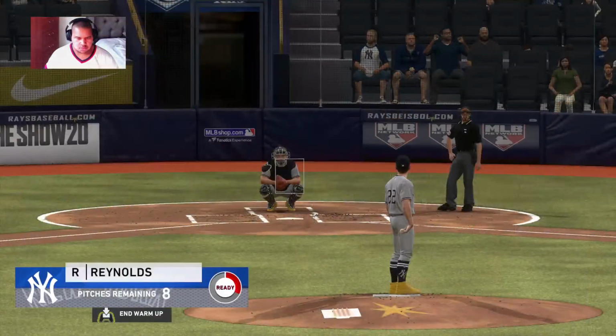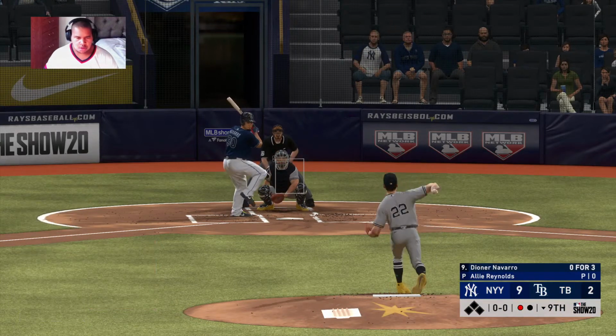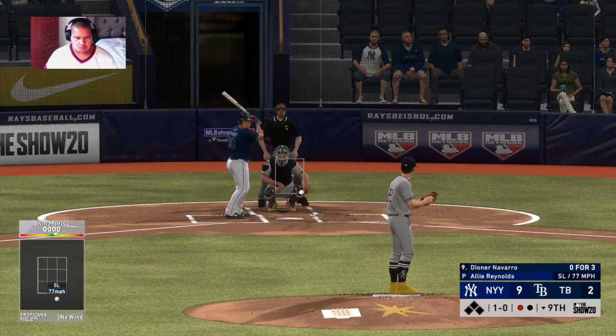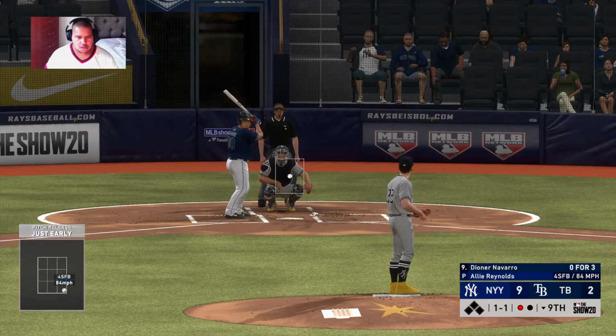Al Reynolds enters from the bullpen, hoping to get the final 2 outs and put this one into the win column. At the plate now, Navarro, the 1-0 is taken, strike one.